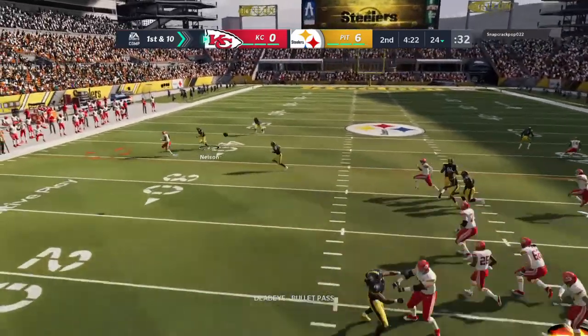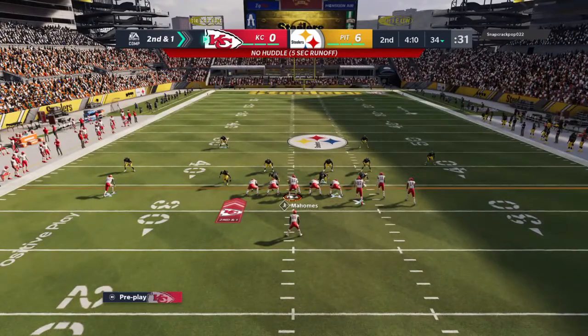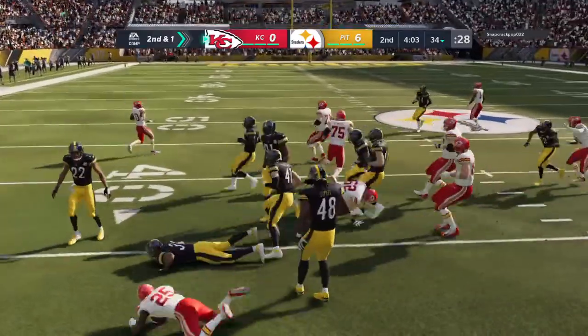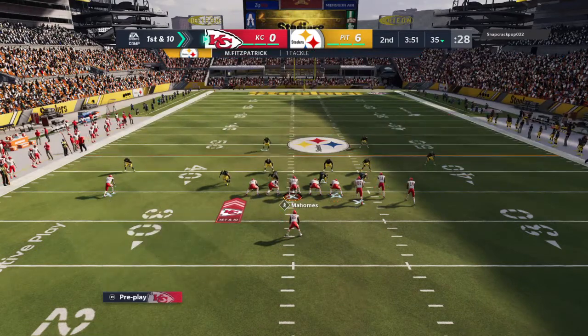He'll look to throw right away. That one caught by Tyreek Hill. And he's going to get a good gain of 9 here up to the 34. Give him 9 there on the first down completion. The first running back drafted in April. This is Clyde Edwards-Helaire. And he's able to take this one up to the 35-yard line.